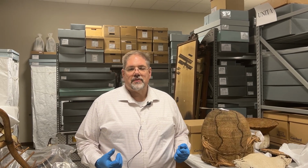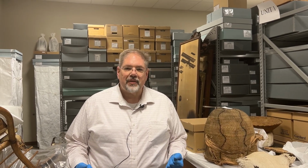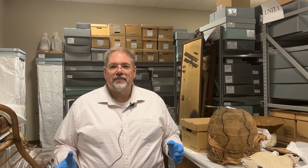And I know that in the past, there's probably been some challenges in how does that all work. And so I want to state immediately that we're excited to work with folks that feel they may have items that would be of interest to Deadwood History and to be preserved. And those items have a significant range. I'm going to take the opportunity to show you a few.